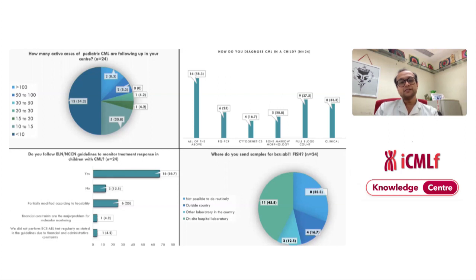Coming to the guidelines that they follow to monitor response in such children, nearly 2/3 of them would follow the ELN and NCCN standard adult guidelines to monitor the response. However, a quarter of them would modify these guidelines based on feasibility. For example, the frequency of doing costly investigations like RQ-PCR and cytogenetics was modified in settings where they are not available easily.